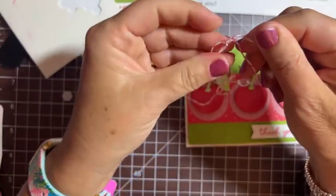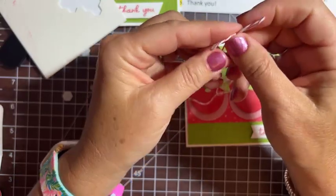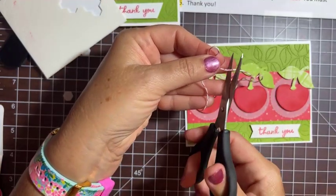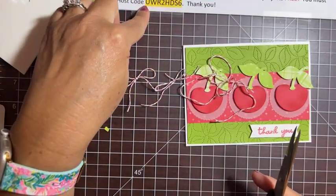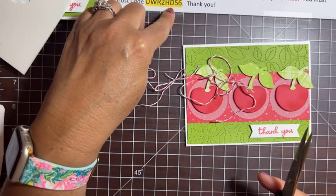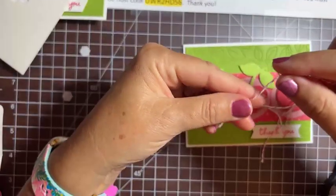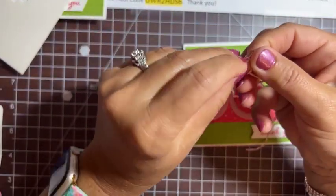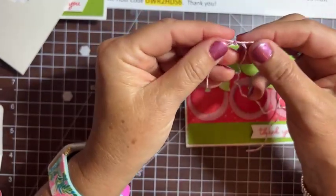Okay, now I'm going to add a little bit of twine. And let me see if it's still in my envelope. Give me 1 second. All right, so I'm going to make 3 bows. This is that same twine, but this is in the Sweet Sorbet. So again, kind of a little stripe. So I'm just going to tie 3 really quick bows here and trim those off.